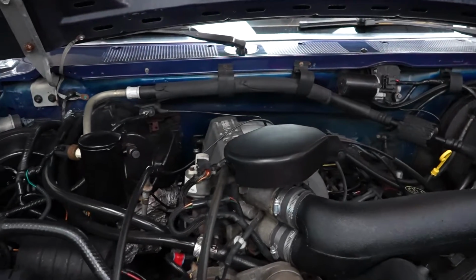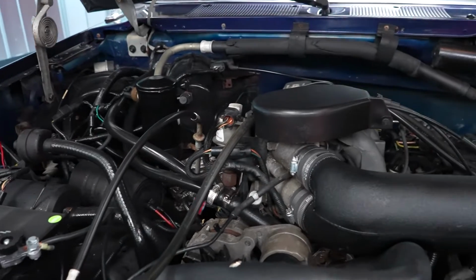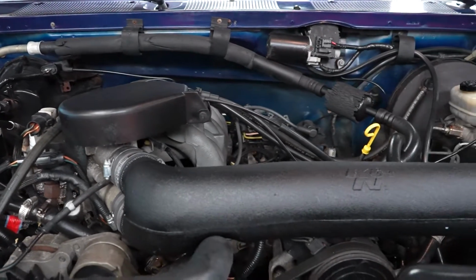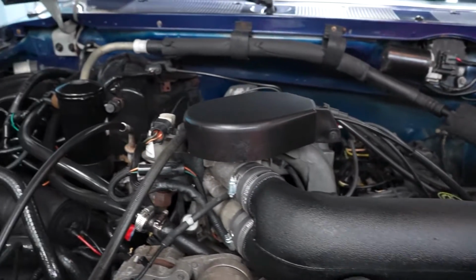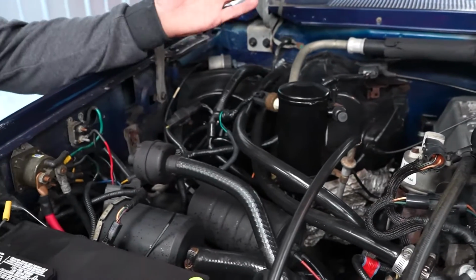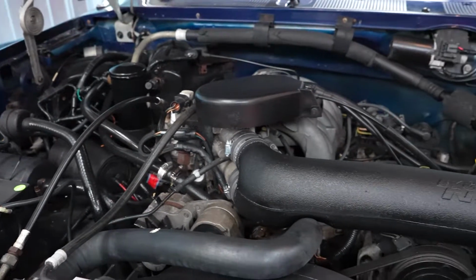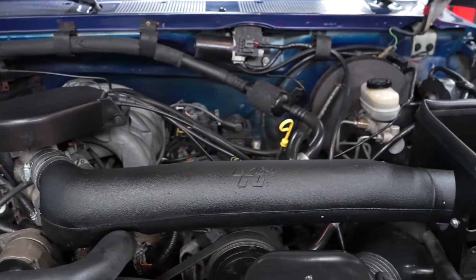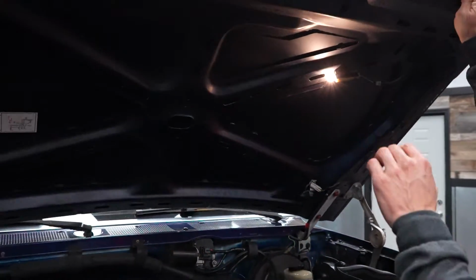So it does have all your creature comforts that you're used to: power steering, power brakes, and air conditioning. As I mentioned to you already, it is the original 5.8 liter motor. Everything does work like it should, and we're going to show you that throughout this presentation. Even the little bulb for this big hood.